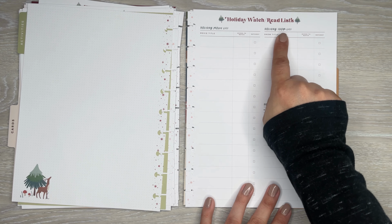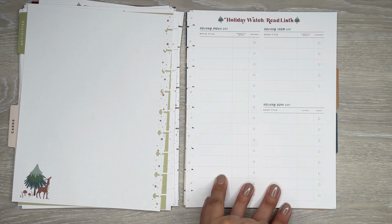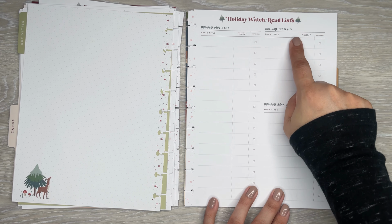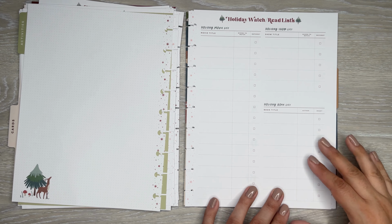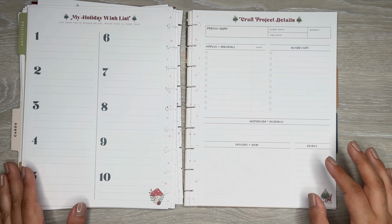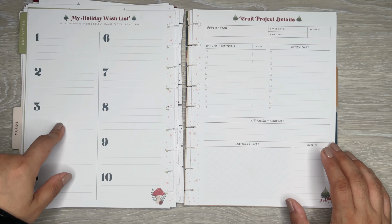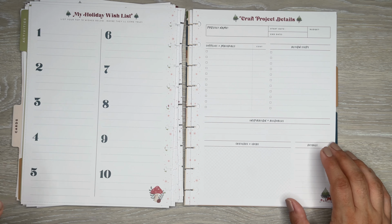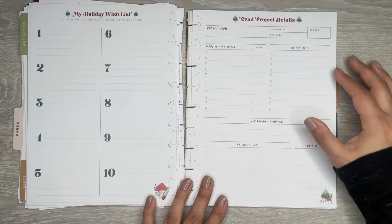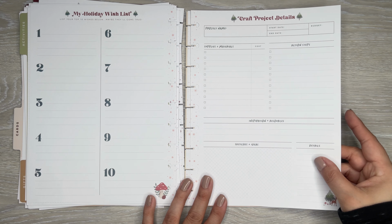Holiday watch, read list, holiday movie list. I love watching Hallmark movies, so that would be cool to keep track of. Holiday show list, holiday book list. I feel like I need more pages of those though. My holiday wish list. Oh, nice for yourself, like a little wish list. List your top 10 wishes below. Maybe they'll come true. A craft project details.